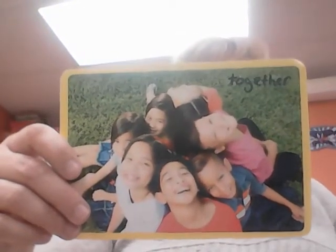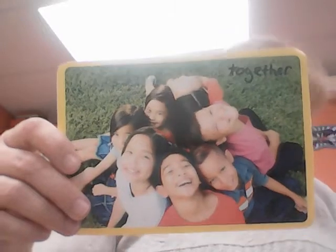Together. Being with others at the same time is together. You can also put things together. I can put all my markers together in one spot.